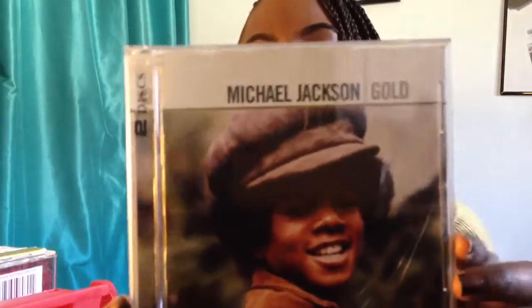This one here is Michael Jackson Gold, and it's a 2-disc set, and it's basically some of Michael's singles when he was younger, and also some Jackson 5 songs. I really like that because it's good to fall asleep to. A lot of the songs are really harmonious and slow, so I like that CD a lot. The next one I have is Off the Wall, and you guys are probably familiar with what songs are on there, but that's the soundtrack to my childhood as well. My brother and I used to listen to that CD all the time.